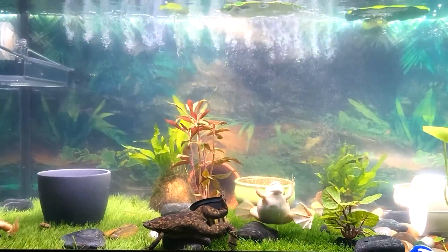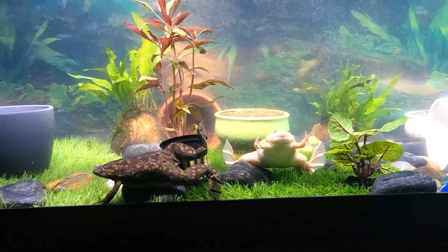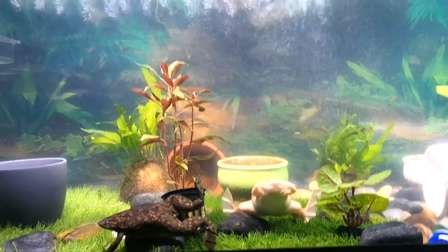Understand that these frogs are carnivores and should never be forced to eat plant matter or any kind of vegetation, as they cannot digest it properly.